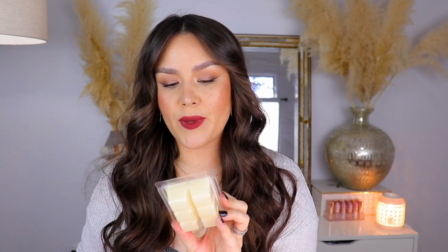Oh, I lied. There is one other product. These are the Better Homes and Gardens little scented wax cubes, basically like a Scentsy, except at Walmart. These are, I think, $1.99 or $2.25, something like that. They're incredibly affordable. They melt so well, one cube lasts forever. The scent Soft Cashmere and Amber is so good. It was actually a friend who turned me onto this.